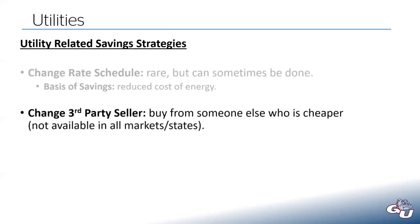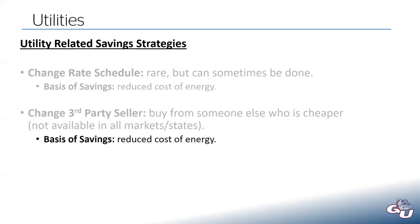You may be able to change your third-party seller. I mentioned early on, kind of briefly, this transport charge, where in certain markets, you can buy your energy from somebody else. You can shop around. I think this is a much bigger deal in Texas. In Washington, this is not something you can really do. But by doing this, you can reduce your cost of energy. And there are energy brokers out there to try to arrange these deals. And it's a negotiation game to try to get the lowest cost for your factory or whatever you need this energy for.